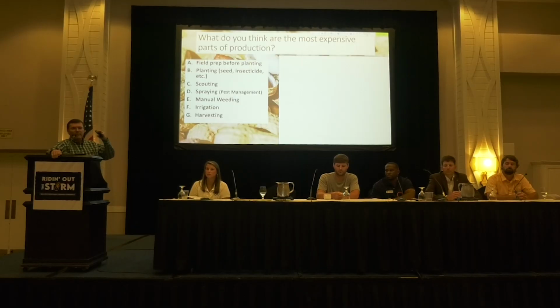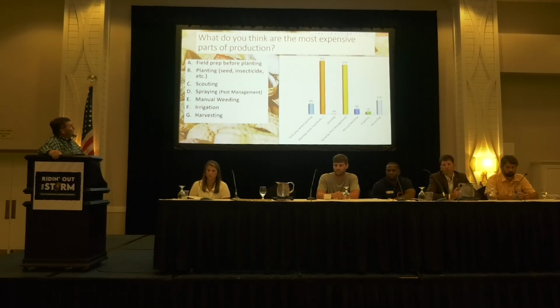I want to see scouting be up at the top. Well, it's not the most expensive, probably one of the cheapest things we do, but it's one of the most important. So it depends on how you look at it. All right, there you go. I'd say those two are probably the most expensive, very much so: the planting and spraying, and the pest management part of this, and that is true.